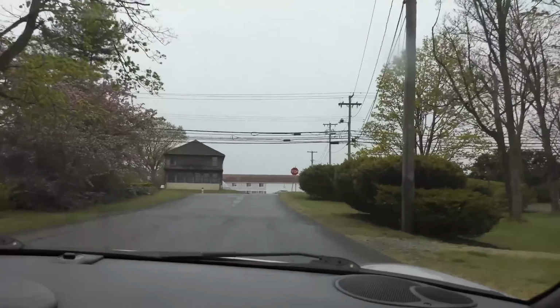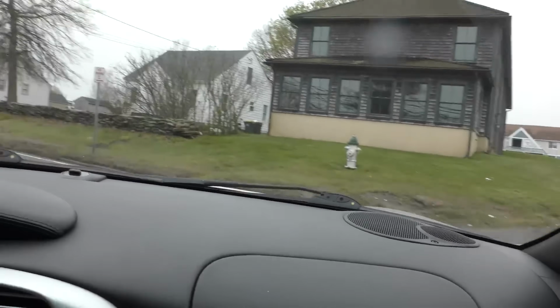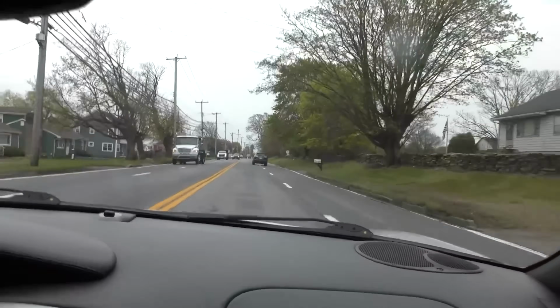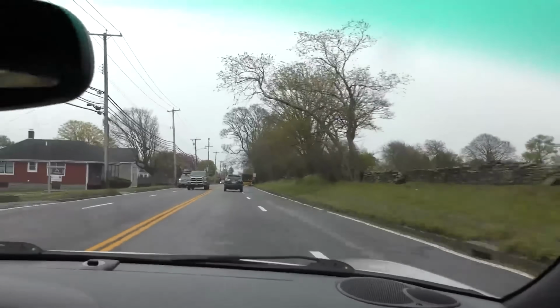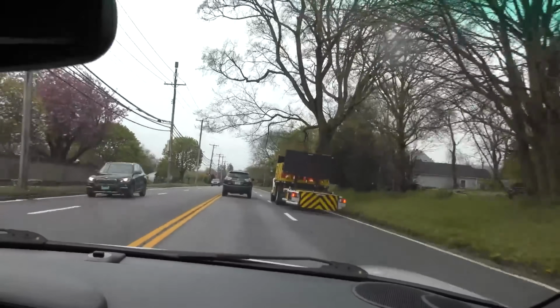Now, here we go on the road. Now that we're out of the subdivision, well, we can't go too fast because there's people in the way, but you'll get the gist of how this thing runs. And if you didn't notice, we're in second gear. His traction control kicked in. Once it started going, these are fun to drive.